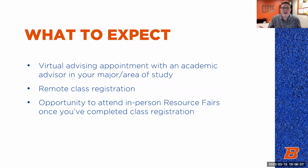So what can you expect? We will have that virtual advising appointment for you. We'll have remote class registration. And we know that some of you are probably interested in some sort of in-person experience too. Maybe not all of you, but we absolutely want to make sure that if you are interested in having an in-person onboarding experience, we can give that to you.